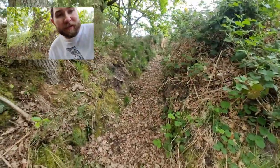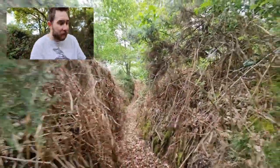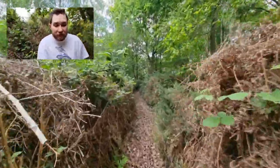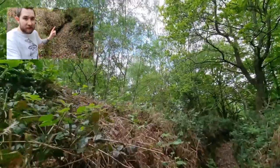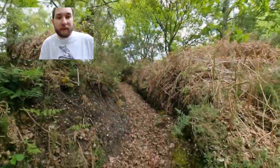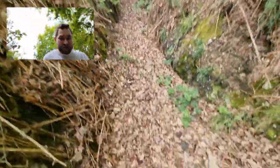What's down there? I've never been down there. Got to remember, the bunker is the second right, which is down there. The bunker is down there. But what's down there?